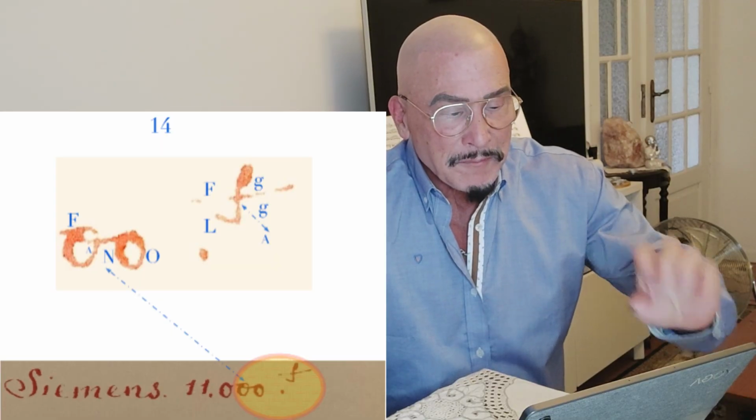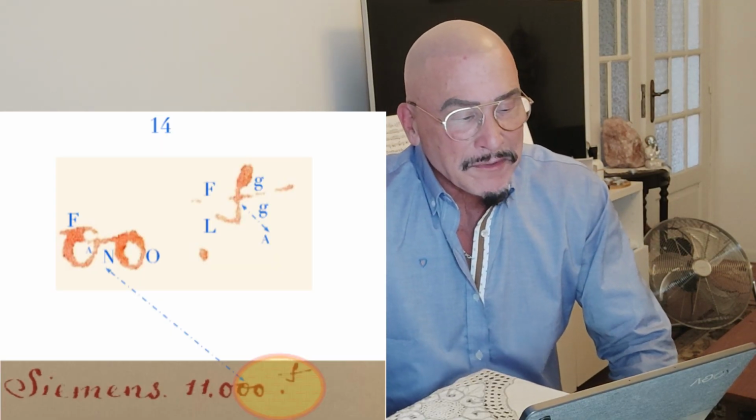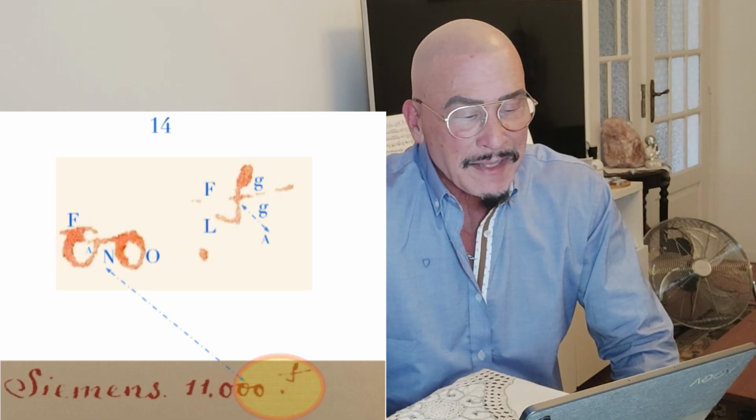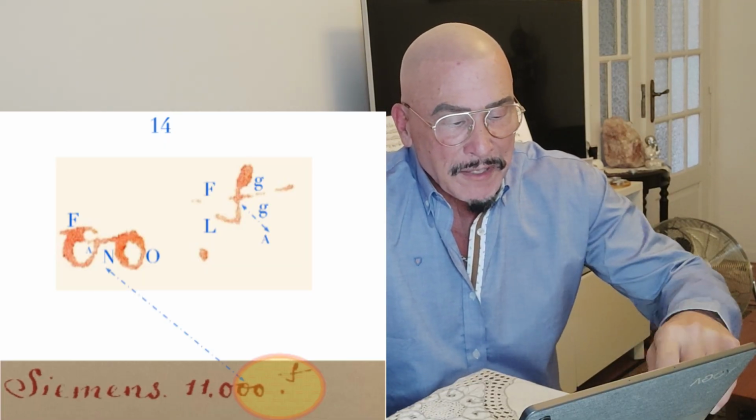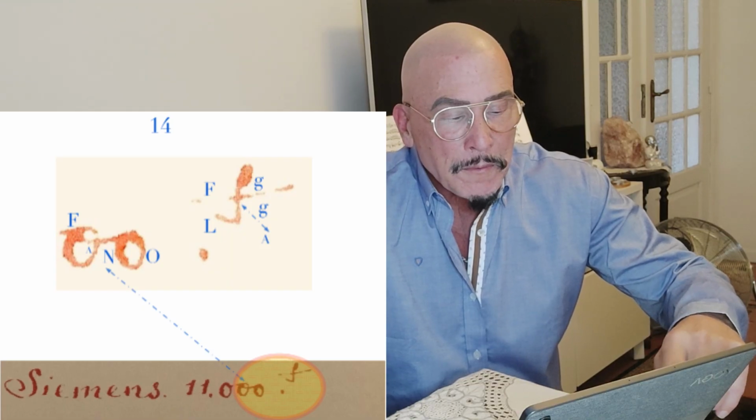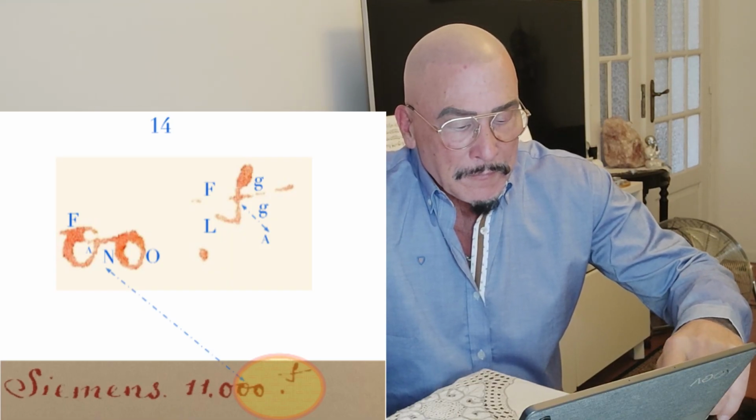Imagery 14, more details there. You can see very well the F, the G on the right, L, and the small a in the middle. And on the left, you can view the F and O and the A. Now, we have cumulative evidence with similar Gand Fagnola inscriptions for the 1715, 1716 à la Noce Stradivarius. We have done a complete video on the à la Noce, but we have to make a comparison, and this is what we call cumulative evidence before a court of justice.